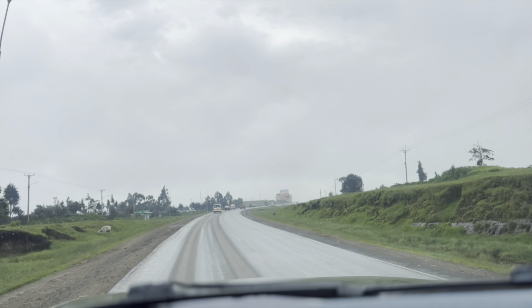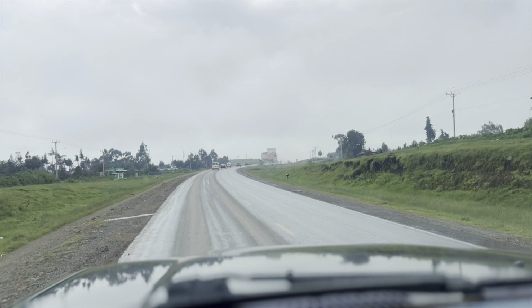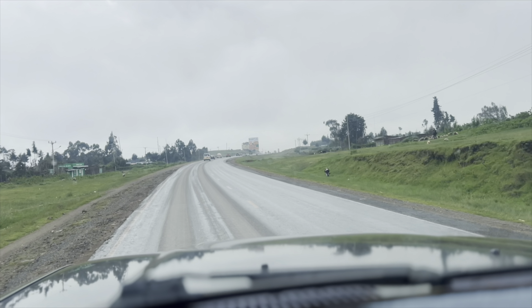But look at the weather. It's actually raining up ahead. Pretty interesting.